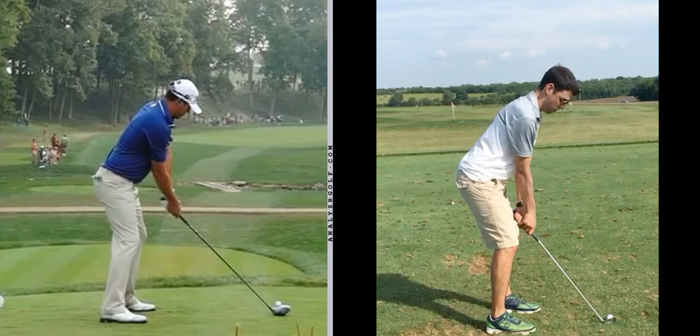And we're going to look a lot at his wrist angles today and what he does with his wrists that allows him to hit the ball so well, and why your wrist angles might keep you from hitting the ball far and straight. And for all of you that tend to slice the ball, pay careful attention because I think this tip is really going to help you.